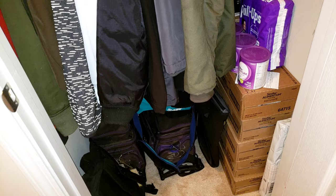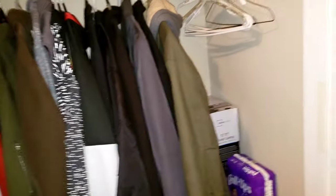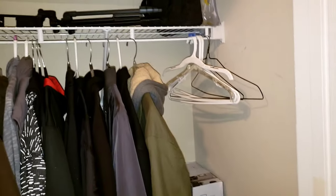I'm so excited that I got through this downstairs closet. I still have this one here to do, but again, that's going to be for another day. I'm not even going to try to get it done tonight because it is nighttime and I want to get going. So that's all I got, you guys.